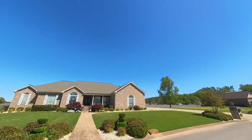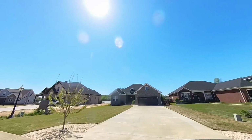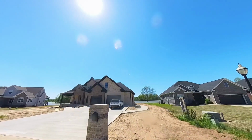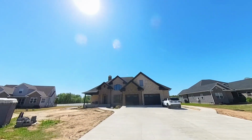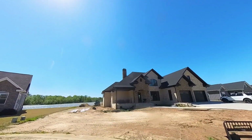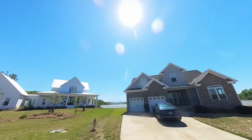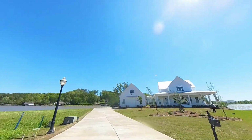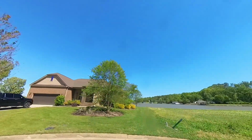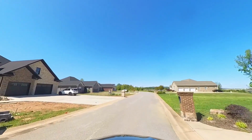So the lots to build on are 75 to 125. And these houses are all newer, you can tell. Some still being built. And at night, looking at these houses across the water, they're beautiful. They're all well lit. It's very romantic looking. Love that white house right there on the end. Oh, look, here's a lot for sale right there on the end. Probably one of the higher priced lots. This is right on the end of the cul-de-sac, with water all the way around.